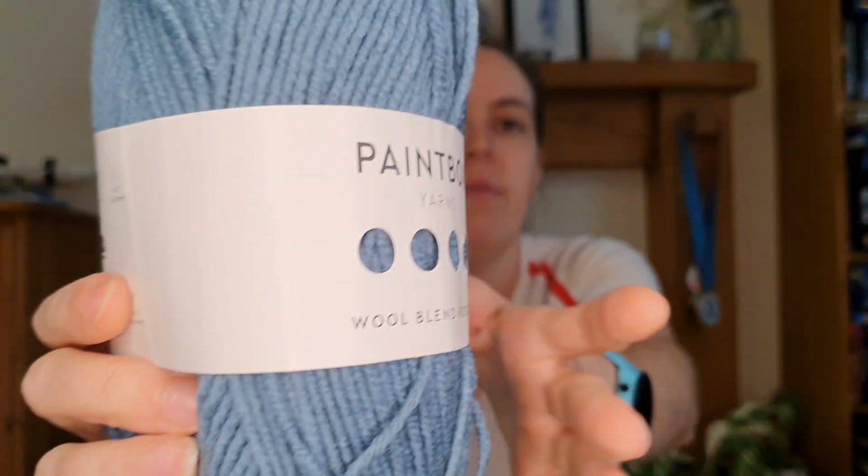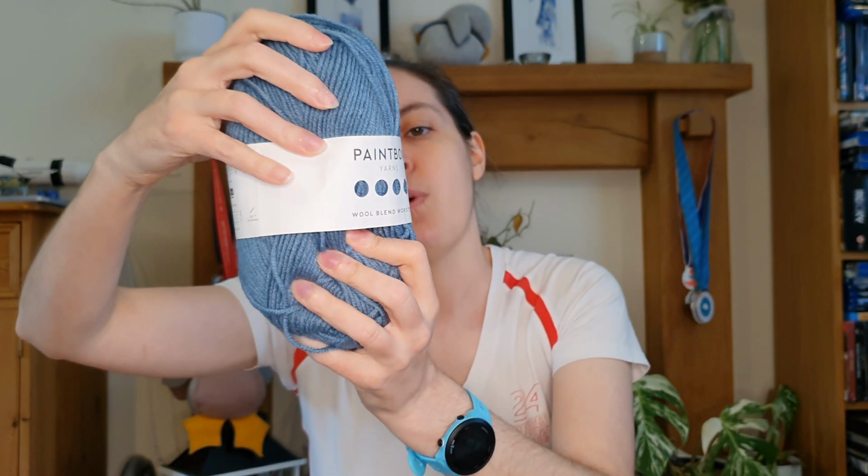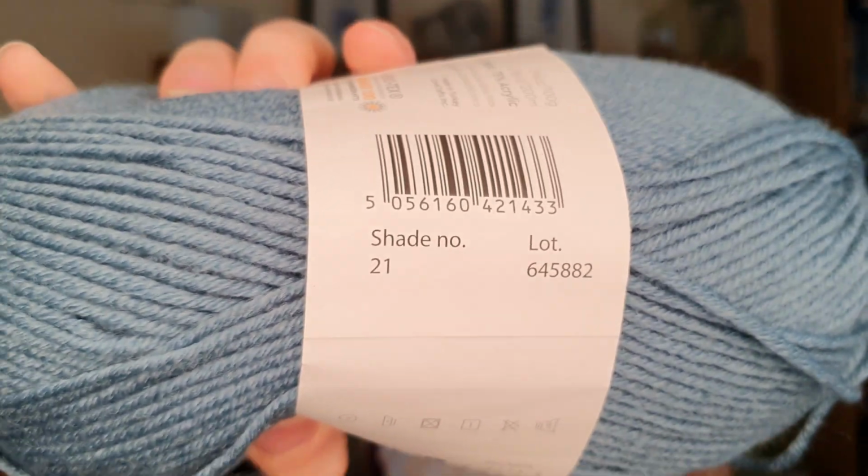Now I have chosen Paintbox Yarns. There we go. Wool blended worsted, and it is 25% wool, 75% acrylic. Just because I've got the ball to hand, that is the shade number. It does have a colour name on the website, so I got it from Lovecrafts, but I can't remember what it was. But yeah, that is the shade.